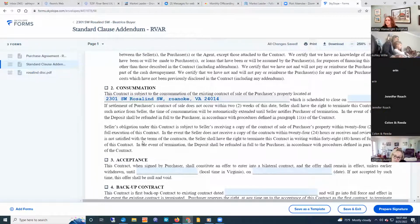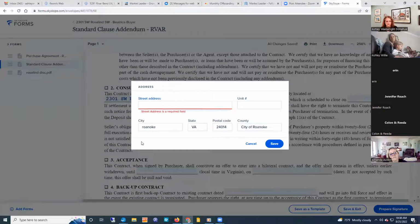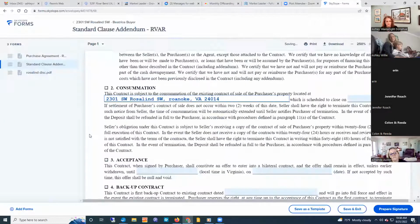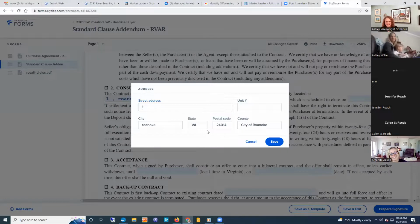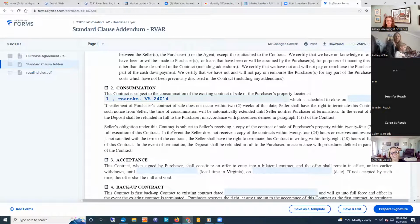Because it doesn't want to let me take that out of there. Well, I'm certainly not going to check the box for consummation, but I will figure that out for y'all as to how we can get that removed. Well, it doesn't want to go. And those are going to be required fields. Interesting. Okay, they'll have to fix that spot. I'll talk to them about that.